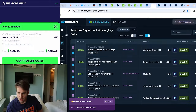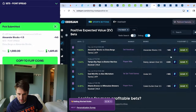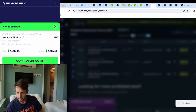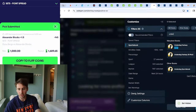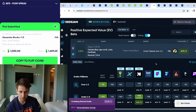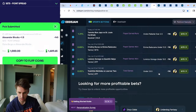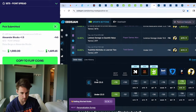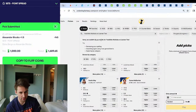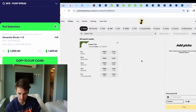But anyways, so now it's minus 145. Obviously, the edge, the profit margin went down from like 6.5%, whatever. But it's okay. So let's see if there's anything on Underdog. And there is. Underdog's another solid book. A very solid book. Another DFS app, so let's just see if we can build something quickly.